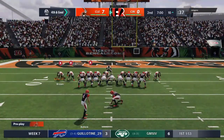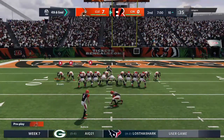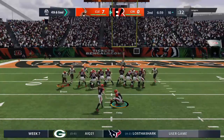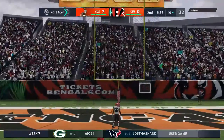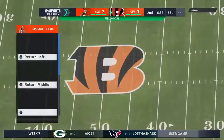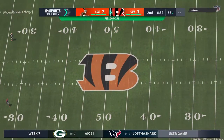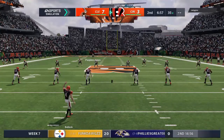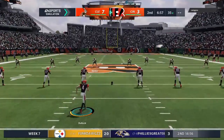Randy Bullock on for the field goal. A 27-yard attempt. And Bullock will put this one through. And they are on the board, but still trailing. It's 7-3. So the field goal there caps what winds up to be an 11-play drive.